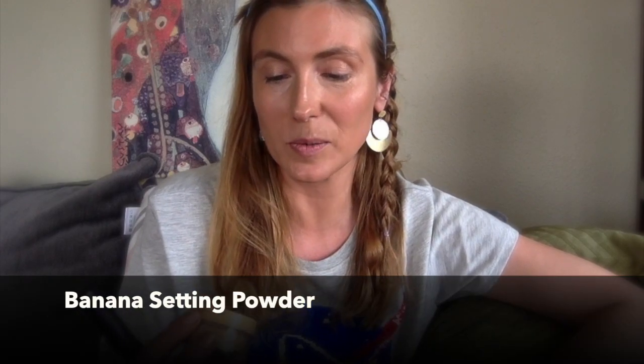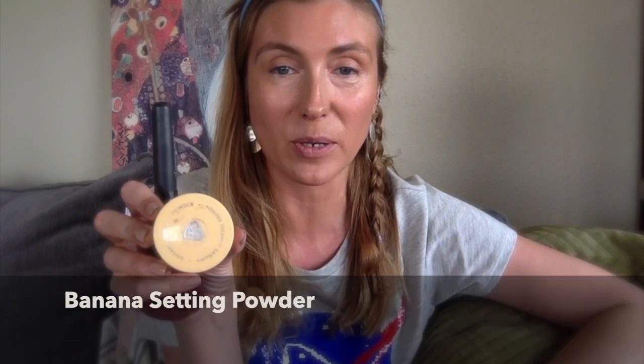Next, let's do this banana setting powder. It has the Leaping Bunny program on the back, which is an app that I downloaded to look up a lot of the information before. And basically it is saying whether it's cruelty-free and made humanely. So it is, and it looks like the ingredients are all very mineral-based. So this is a high-quality setting powder. So let's see what the banana setting powder does for this burgeoning look here.